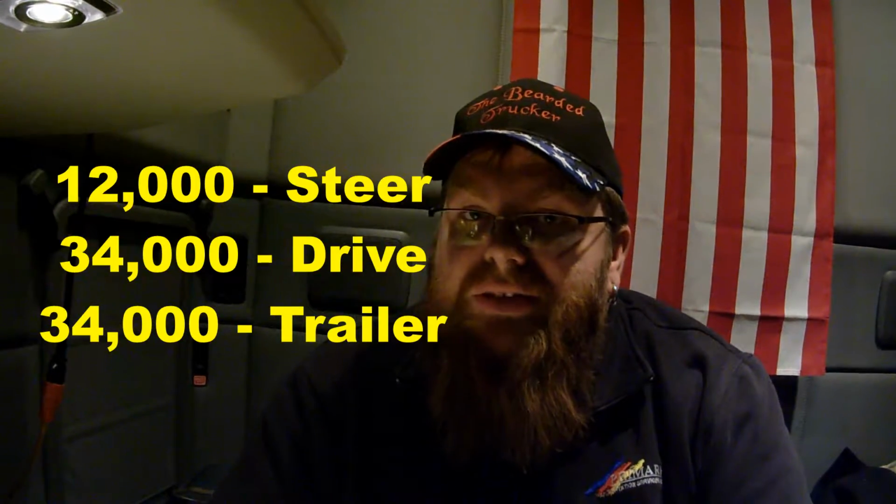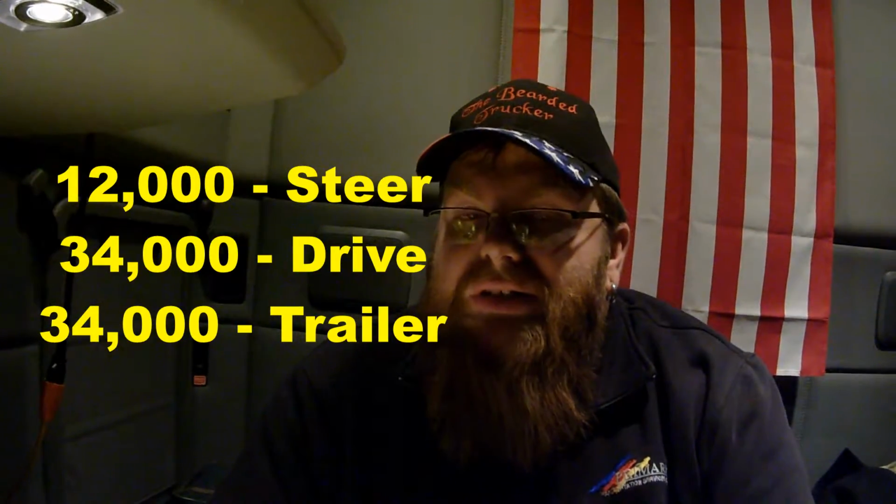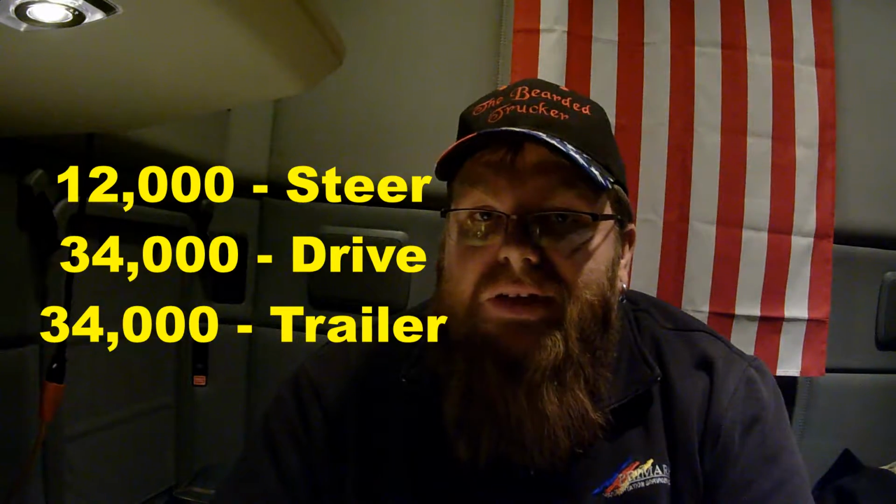So when I haul a load, I'm legally allowed to haul 80,000 pounds. Divided into my three axle groups, I'm allowed to have 12,000 pounds on the steer axle, 34,000 on the drives, and 34,000 on the trailer. When you add it all up, you get 80,000 pounds.